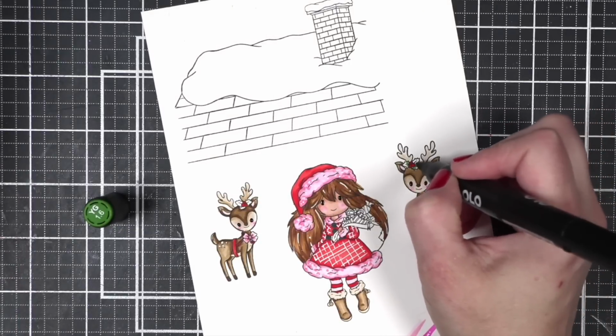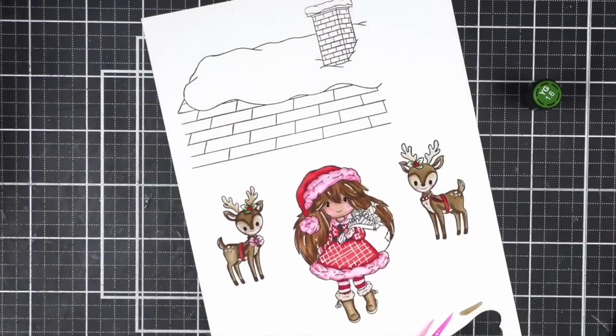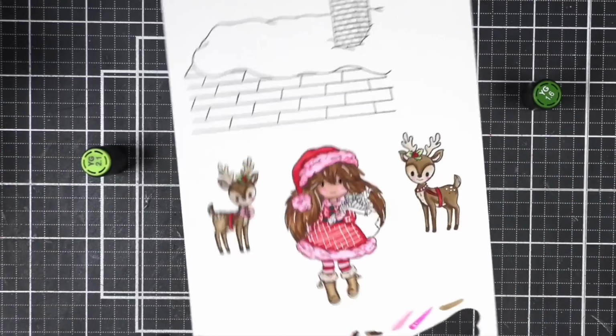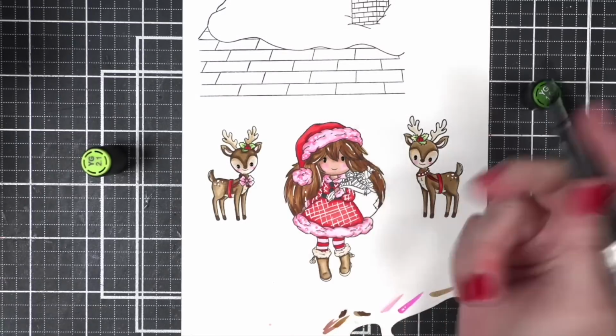Then we're going to add in some green, kind of finish off our deer images. I think that's about all we had left was the little leaves here. And I love them. Look at how precious they are. So, so cute.